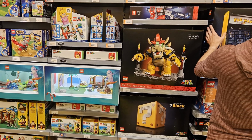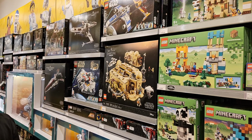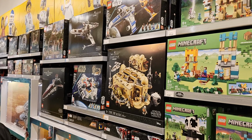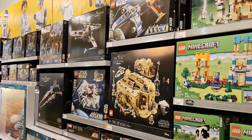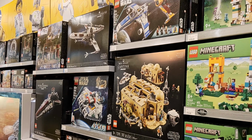I didn't quite get a good picture of that one. Looking at the Star Wars selection, they had a lot of the new releases, or the recent releases, as well as some of the major sets. So they do have the Ghost, which I really like. Would be tempted to pick up one of those one of these days. The Mos Eisley Cantina, the X-Wing, they had the Venator, the Millennium Falcon, and more.